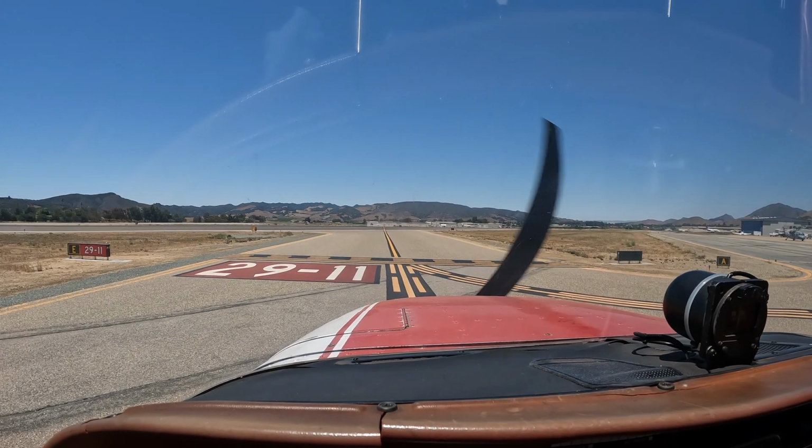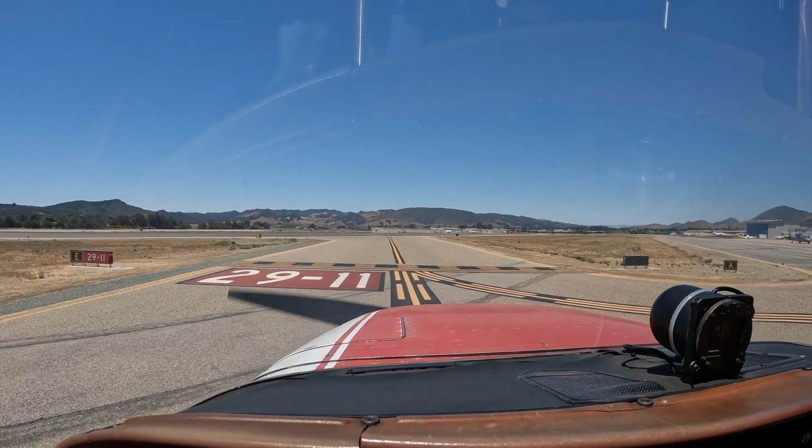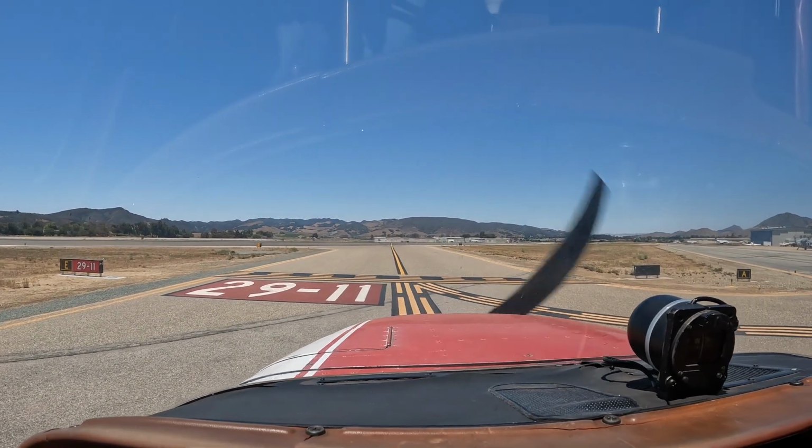Cessna 91 Lima, cross runway 29 at Echo, taxi via Mike to self-serve. Cross 29 at Echo, Mike to self-serve, 91 Lima.